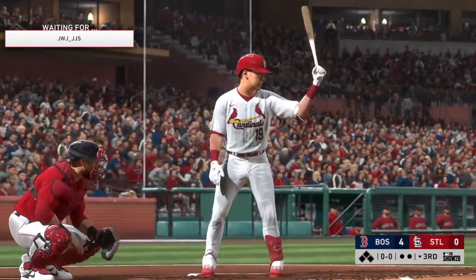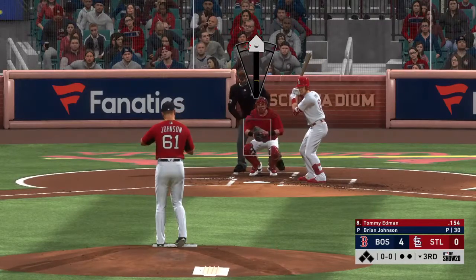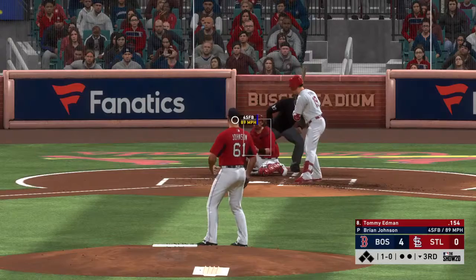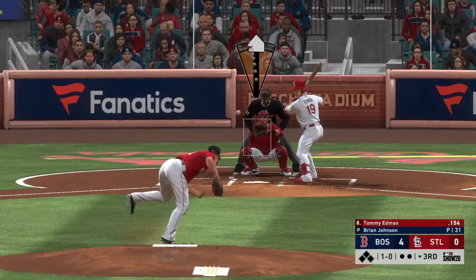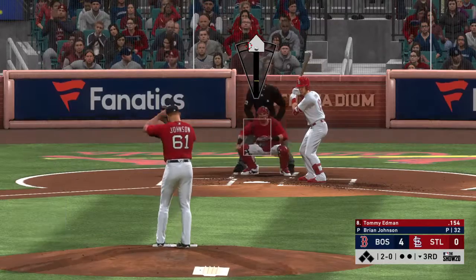At the plate, Tommy Edman, and they've got some work to do early on. Down 4-0 already. First pitch of the at bat on its way. Off the plate and away there. 1 ball, no strikes. Up top, it's 2-0. Here's the pitch.